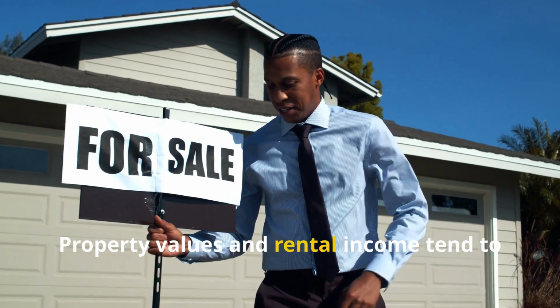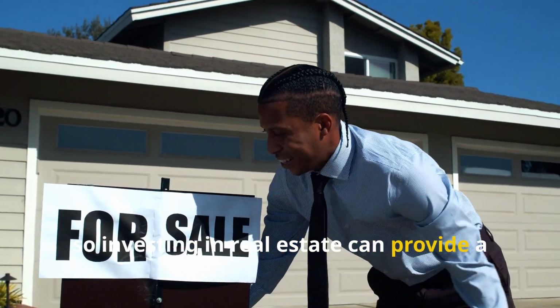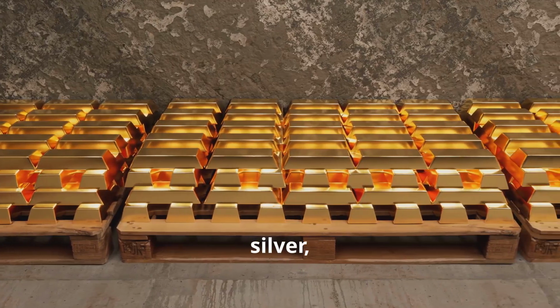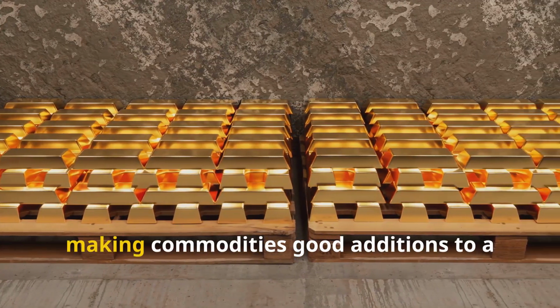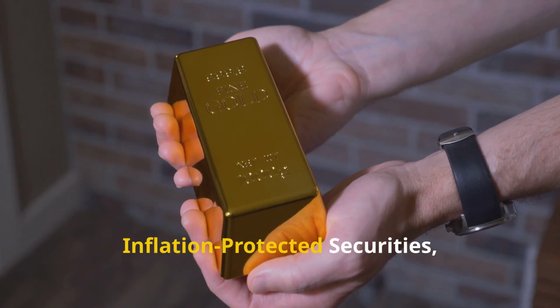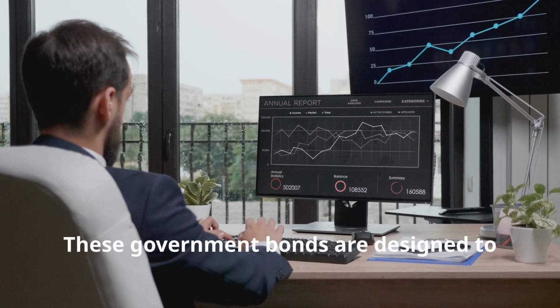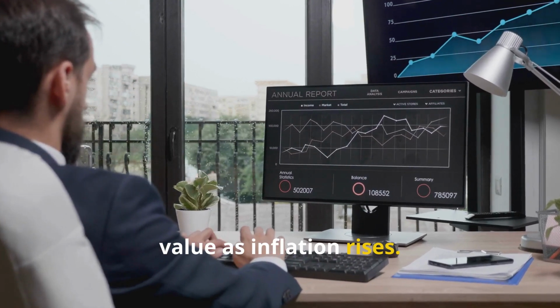Property values and rental income tend to rise with inflation, so investing in real estate can provide a hedge against inflation. Assets like gold, silver, and oil often increase in value during inflationary periods, making commodities good additions to a diversified portfolio. Consider investing in Treasury inflation-protected securities, or TIPS. These government bonds are designed to protect against inflation by increasing in value as inflation rises.